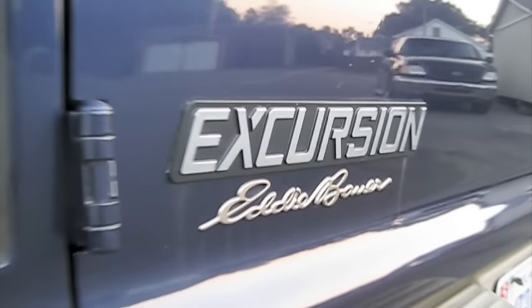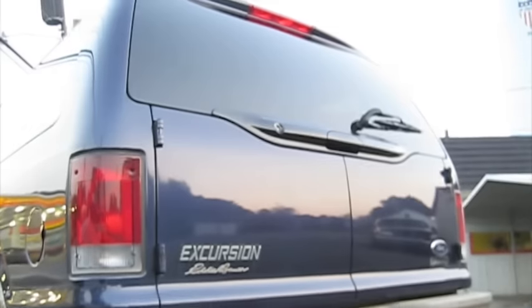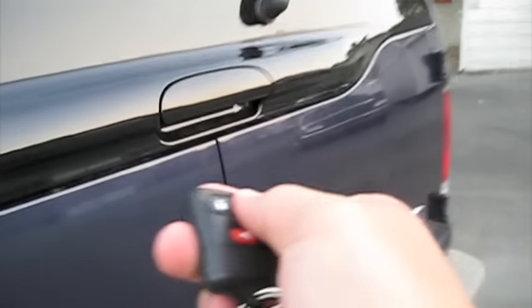And this is the Eddie Bauer trim. You can see it's got parking sensors on the rear, barn doors, and a hatch combination. Show you real fast. And the other one opens as well.